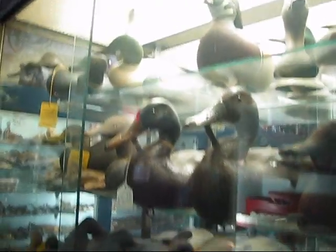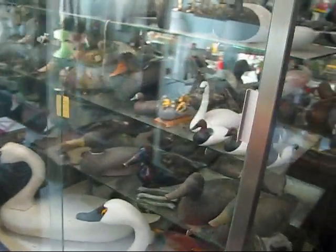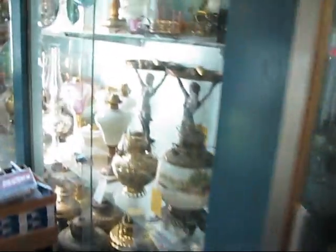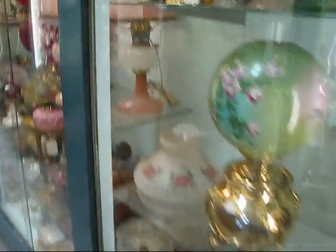Again, you want to come with a knowledge of your subject area when you're shopping anywhere for this old stuff. But Gary knows a lot. He's got an encyclopedic mind, and he can tell you a lot. Look at the duck decoys. Lanterns. We're going to run out of time here pretty soon, so we're going to have to walk faster. And here's another row with all kinds of lamps in it.